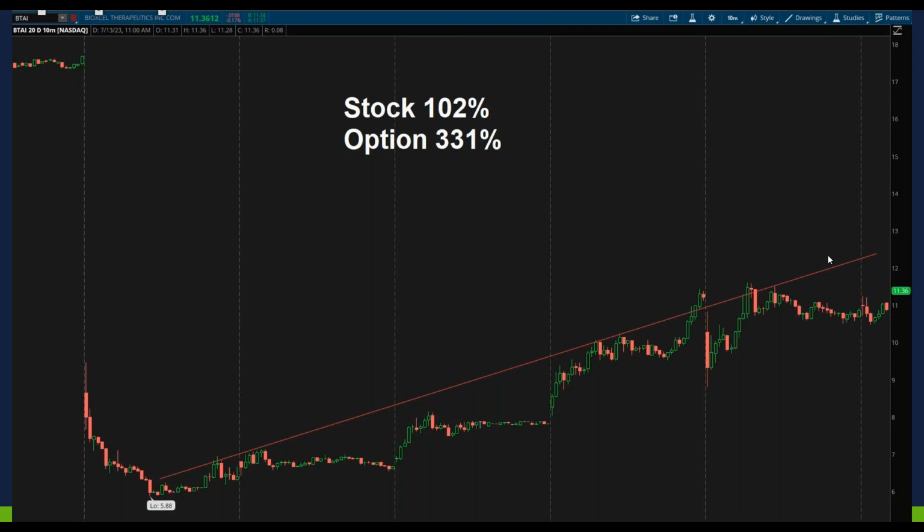The overall market environment is absolutely irrelevant to the trajectory of this stock once the FDA gives the thumbs up, and that FDA date is announced beforehand. It's called a PDUFA date, and I'll show you what that means. It's a PDUFA date, and we know the day that the FDA is going to give the medication a thumbs up or a thumbs down.